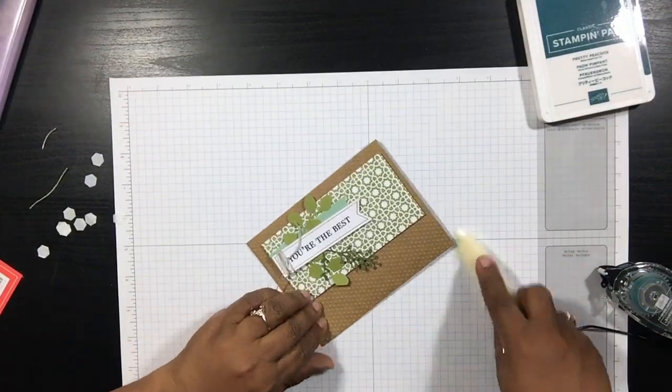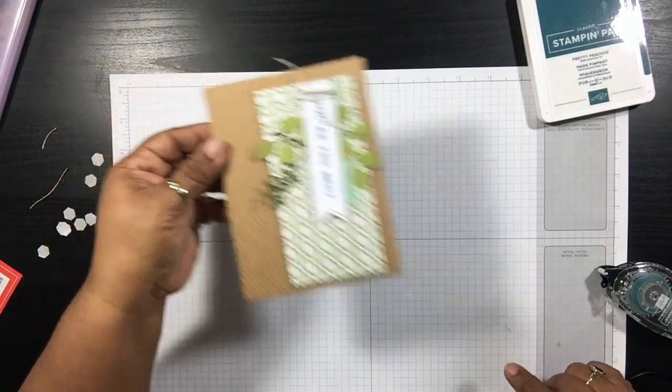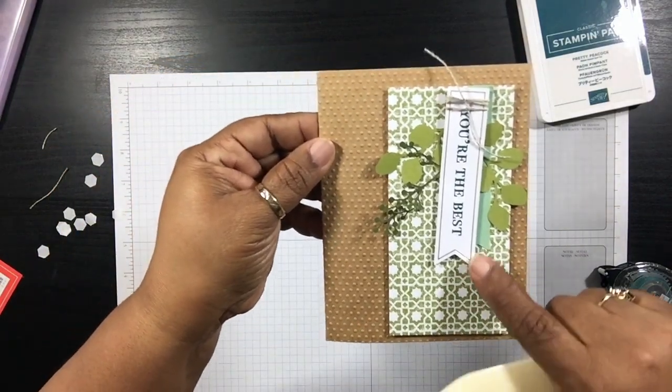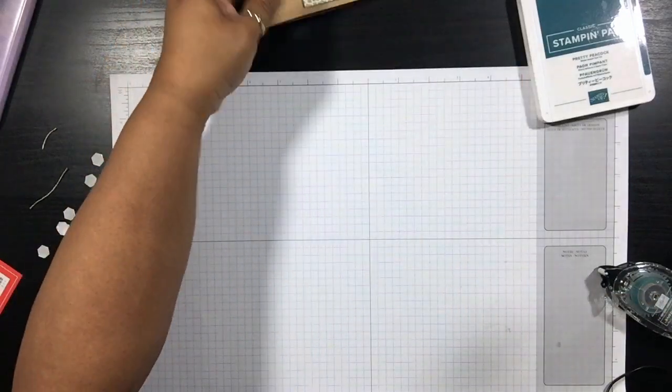Press this down a little bit. Card number 2. Super cute. Yes, this is purposely crooked. I did that on purpose. So let me get the elements for card number 3 and I'll be right back.